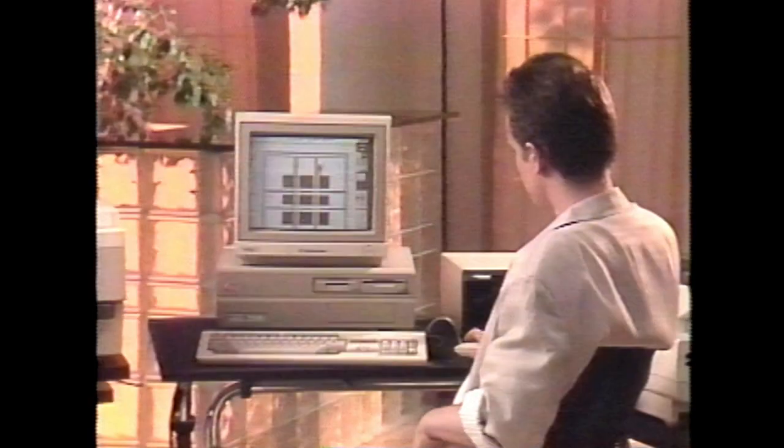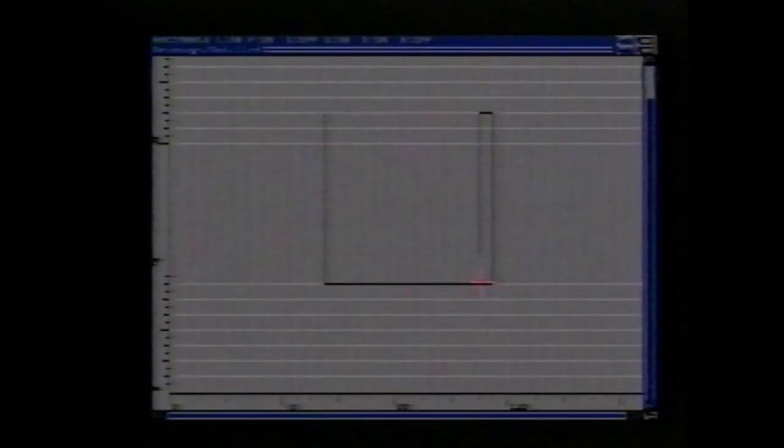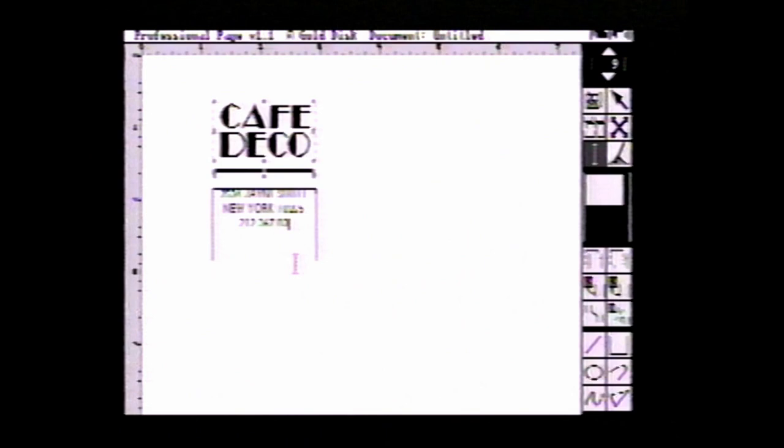Freelance designer Carl Denham has designed a restaurant logo and menu. But these weren't roughs or comps. Carl actually took them to completion using the Amiga 2000. I created the basic design in Aegis Draw Plus, a structured drawing program with a number of tools for making geometric objects. I moved the illustration into Gold Disc Professional Page program, where I laid out the menu and positioned the logo. For the letterhead, I loaded in an avant-garde typeface and then typed in the text.